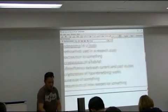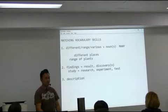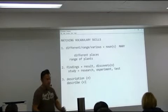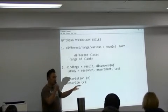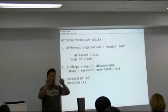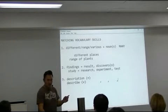Now, let's go here to description of a habitat. Third important vocabulary. Description. It's a noun. The verb is describe. Everybody say description. Describe. I hope you get this one. Okay? First, different, range, and various. What are you looking for? Comma, comma, comma, noun. Now, description or describe, you're going to look for comma, comma, comma, comma.